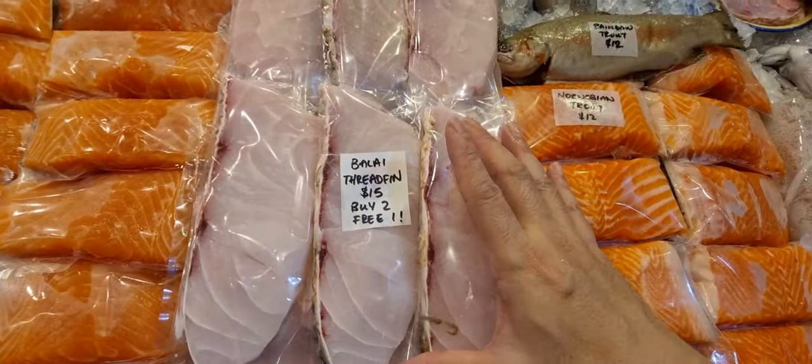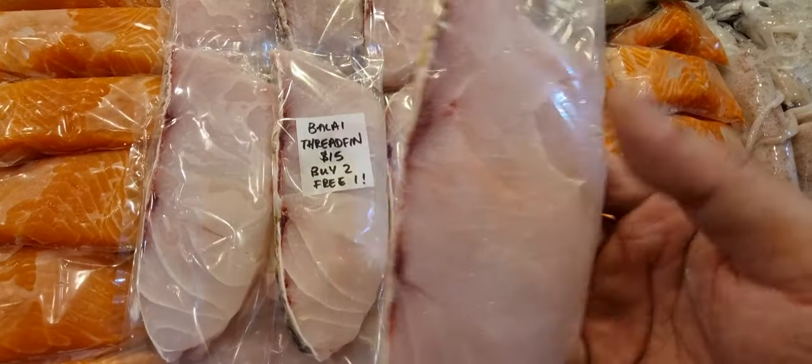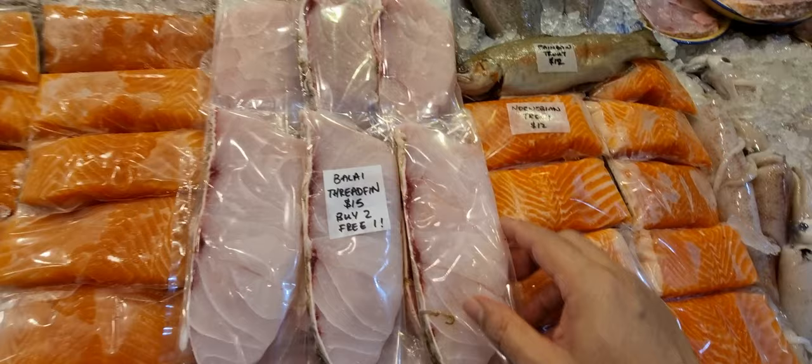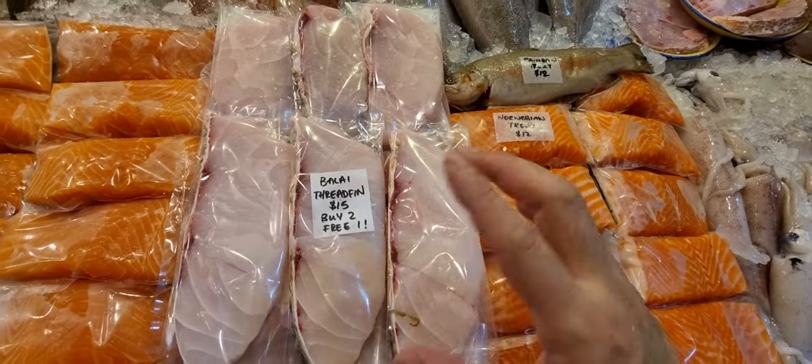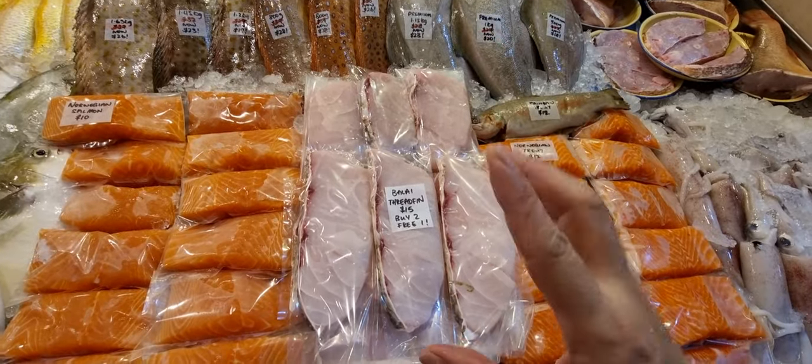Down here we've got Balai Threadfin fillets. Like I told you, look at the meat, how beautiful. 100% not local. How do I know? Because I cooked already. I took a few pieces, because big fish, we need to be careful.